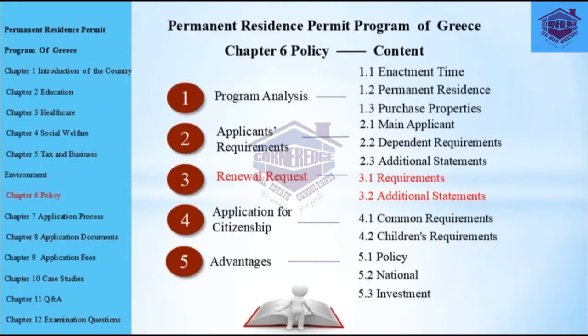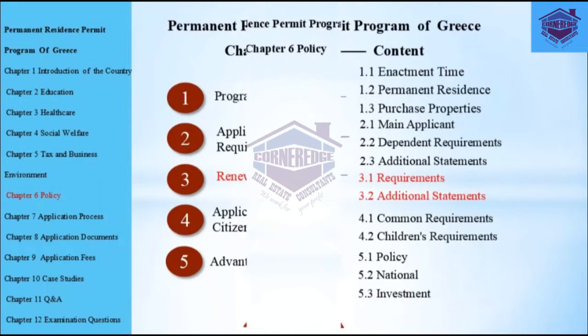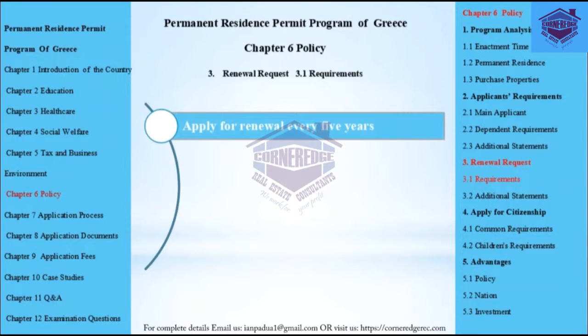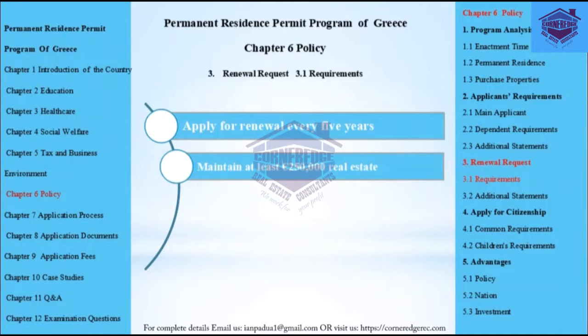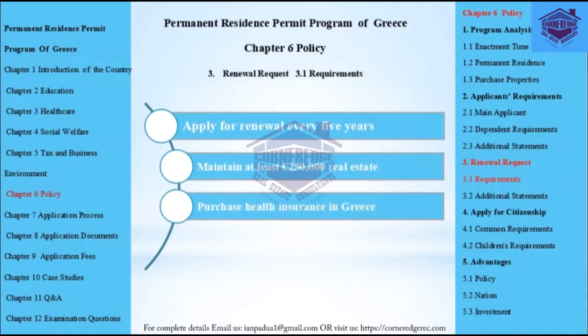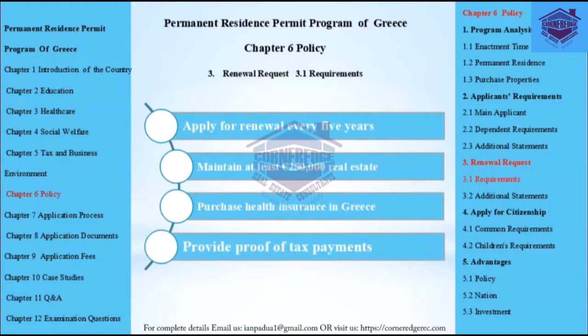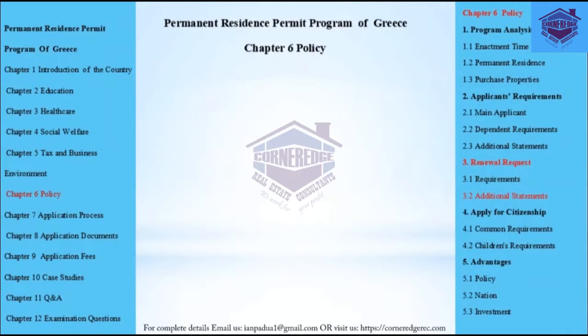Renewal request. Requirements and additional statements. Applicants must apply for renewal of their permanent residence permit every 5 years. They must maintain at least 250,000 euros in their real estate investments. They must make sure that they purchase and maintain health insurance in Greece. And they must also provide proof that they are making tax payments.